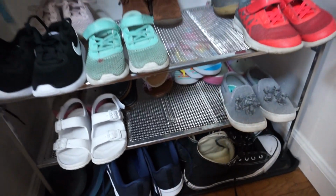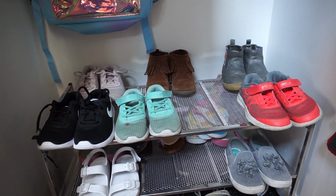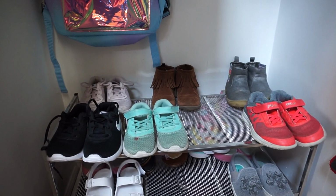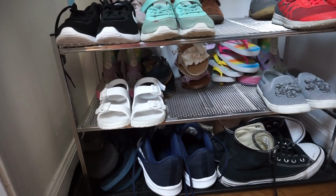And this is the part that keeps me most organized. I purchased this 3-tiered shoe organizer. I'm pretty sure I purchased this one from Amazon. If not in person, I'll see if I can link something for you down below. All of my daughter's shoes go here. So their favorites are on the top. My 5-year-old is currently at school and I'm filming this, so that empty spot is where she keeps her shoes.